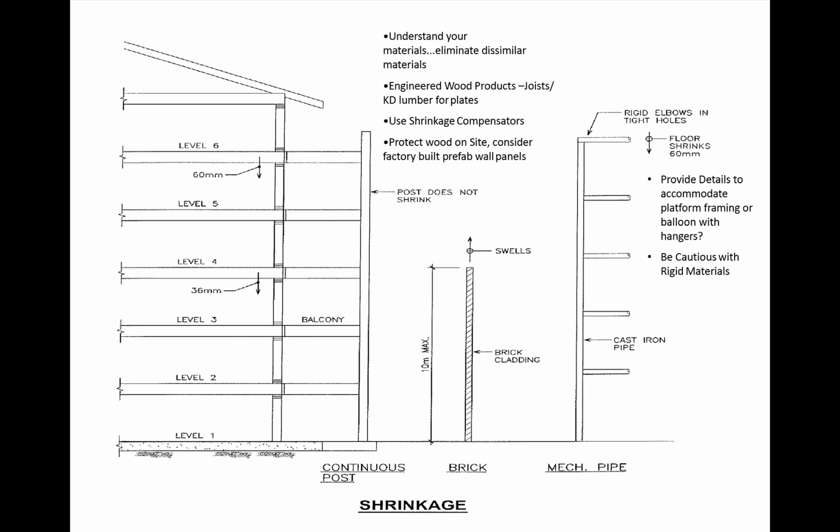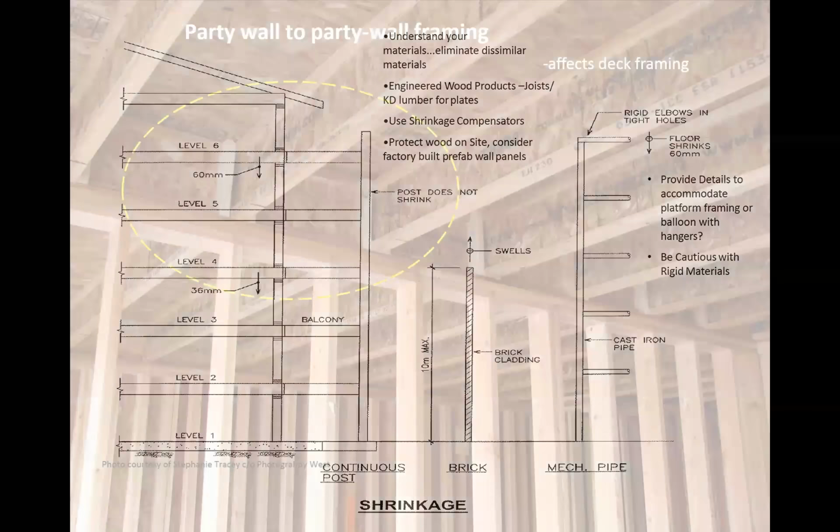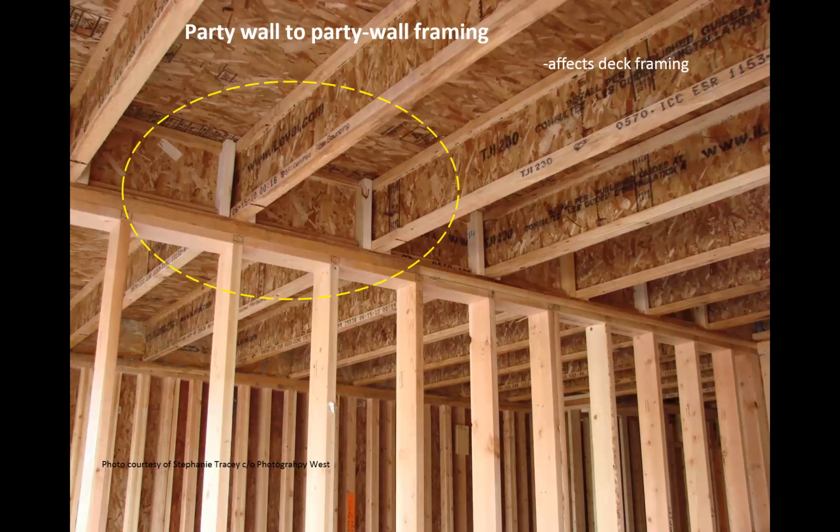Building brick cladding can expand due to moisture change. If there's a differential movement between the brick veneer and wood framing, there could be issues such as cracks in the brick veneer and water leaking through the cracks. Mechanical, electrical, and plumbing lines could also be damaged by building shrinkage. Special accommodation should be provided to protect those mechanical, electrical and plumbing systems. Wood framing can also be impacted by shrinkage. The picture here is not common for a 2-story building or 3-story building.